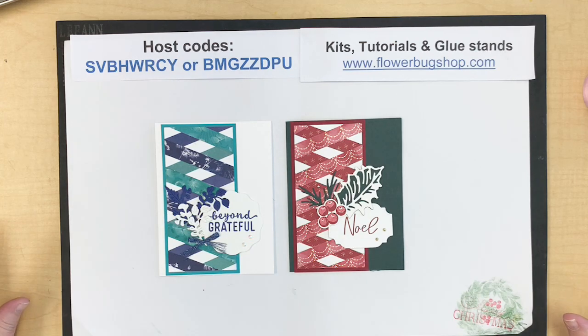It's fun right now to stamp your Christmas cards. So make sure you make a few special Christmas cards for your friends and family.